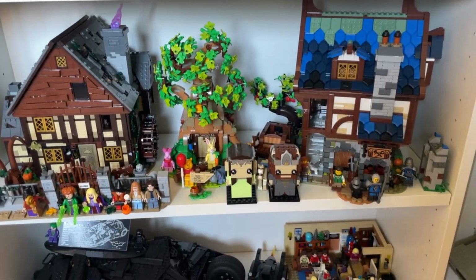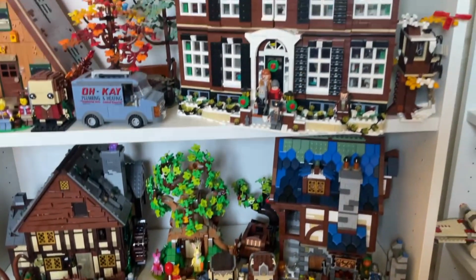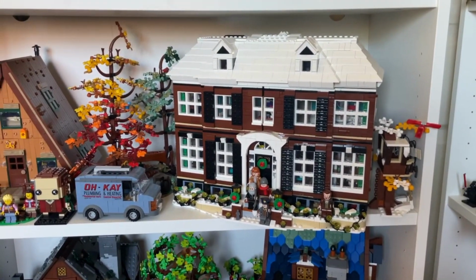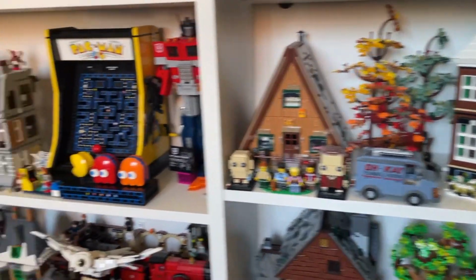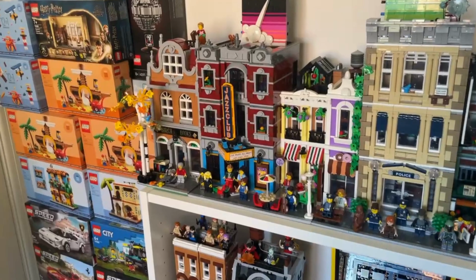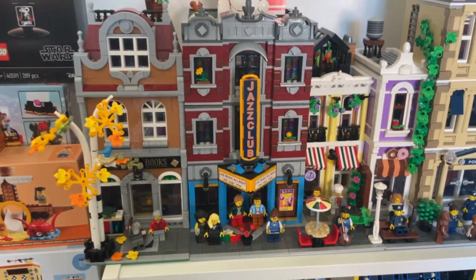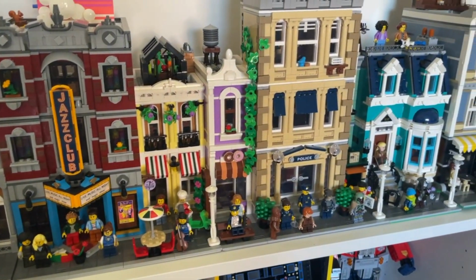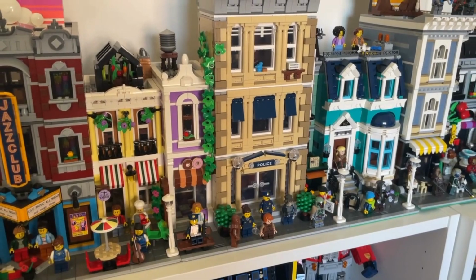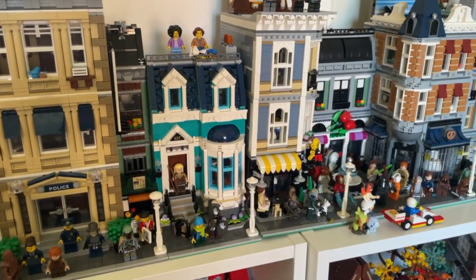I think they look really nice. Got a couple of my Aragorn and Arwen Brickheads. Then moving up, we've got the Home Alone house and the A-frame cabin. Then on top of the shelf I've got all my modulars, which I think looks really good. I think this is the configuration I like. I'm not sure it's 100% how I want it, but it will do for now, and I can't be bothered to take it all down and move it around. That will require a lot of effort.